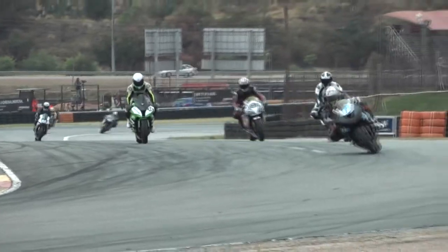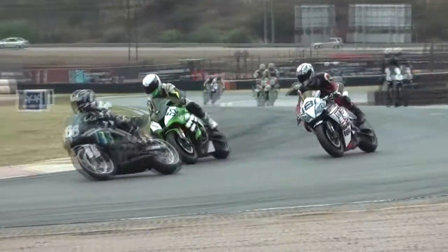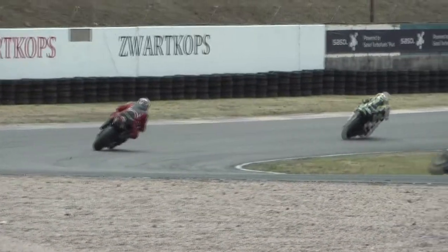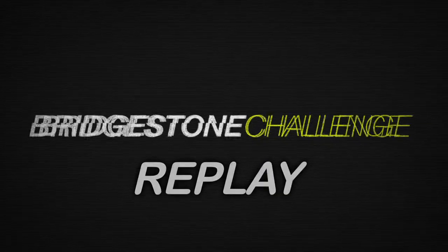losing the traction there. Out front, Woutwala still holding it down. There's a good battle. Look at this now. Zadie Williams right in the mix there, as is Christopher Kretzen, and of course Michael Dixon not having it the same way as he did in race 1. And let's go have a look at a replay now.